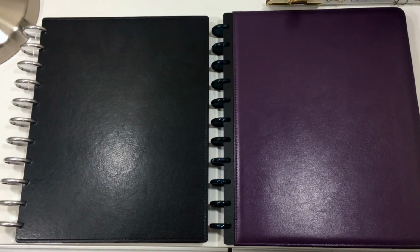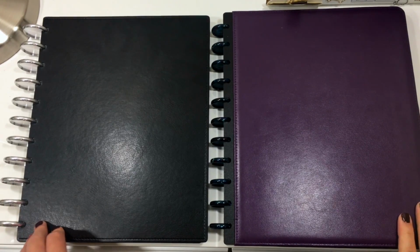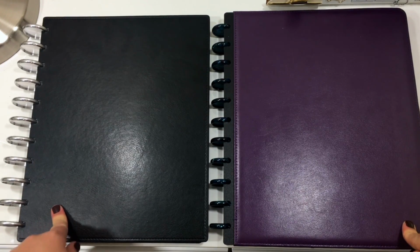Not only do the pages turn perfectly smooth, the paper is amazing. I can write with my Frixion pens and I can erase with my Frixion pens. And so without further ado, I'm going to take you inside my notebooks. And so yes, these are my notebooks. I do realize that they're an investment, but I feel like they're a smart investment.